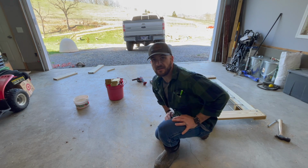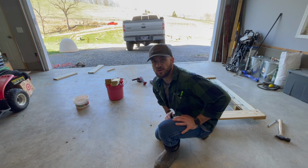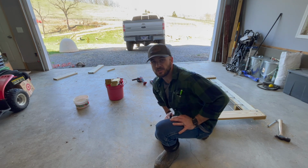We got our gate ready to test fit and hang up. So let's get it down to the barn and make sure everything fits up. Let's go.